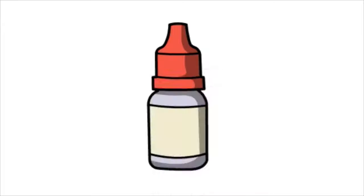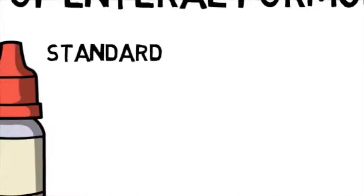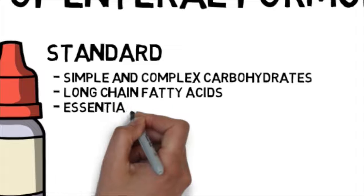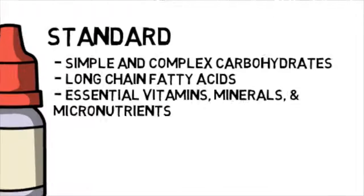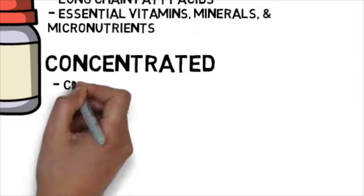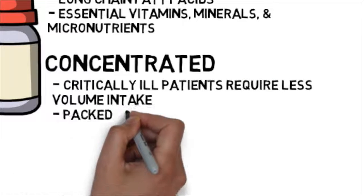Types of enteral formulation. First is standard, which has simple and complex carbohydrates, long-chain fatty acids, essential vitamins, minerals, and micronutrients. Then concentrated. Critically ill patients frequently require less volume intake but packed with nutrients.